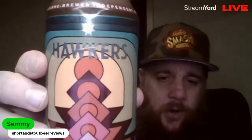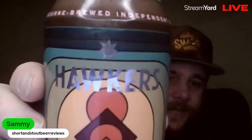Can artwork on this one's pretty rad. Hawkers have changed it up with their branding quite a bit. I used to like their old school logo because it had an actual hawker, which is an old dude that goes around the village trying to sell stuff. It's sort of a European term. And then they went for this sort of Australian thing with the star above it. I don't know, I just like the older format. Pretty cool name.